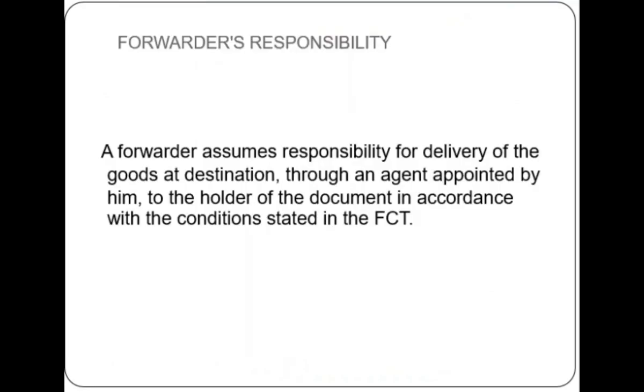A specimen of the FCT is shown here on the slide, and the color is yellow. What is the forwarder's responsibility in issuing this FIATA FCT? The forwarder assumes responsibility for delivery of goods at destination through an agent appointed by the forwarder to the holder of the document in accordance with the conditions stated in the Forwarder's Certificate of Transport.